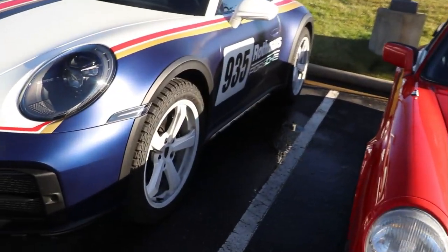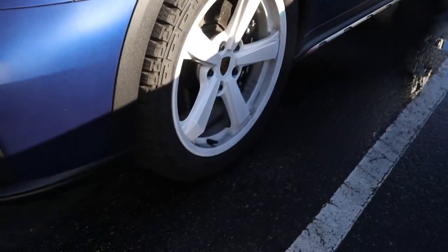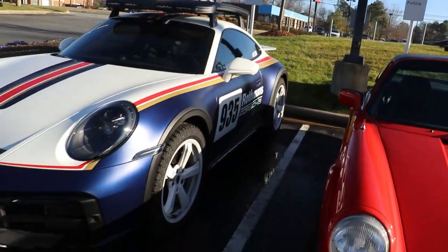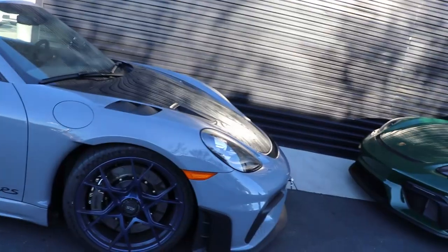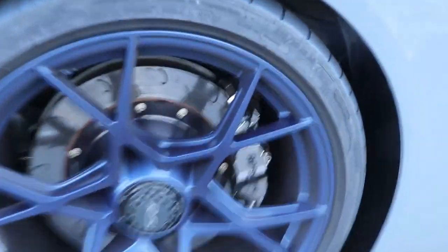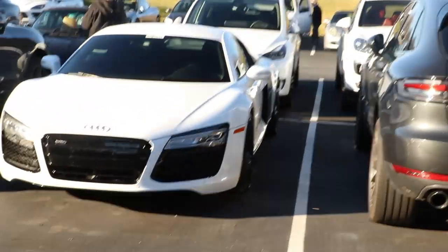Insane. Dude, all terrains on there. Max Trax gas cap on board. Crazy spec, love it. GT4 RS in that Nardo gray color with the blue wheels. Look at that, is that chrome brake calipers? That's crazy. Back here, we got the Audi R8 just chilling.